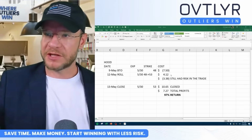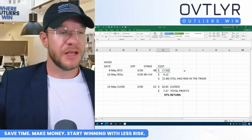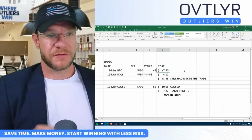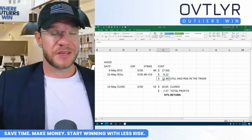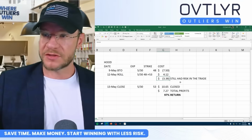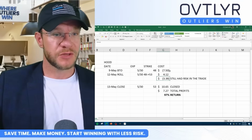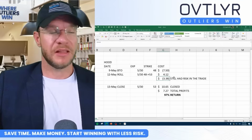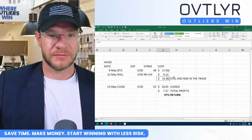Theo says the refund makes sense. Okay, I'm going to make sure that I refer to that as a refund. So we bought it for $7.50, and we got a partial refund of $4.12. So I still only had $3.38 of risk in the trade, right? So I basically cut the risk of the trade in half immediately, right out the gate, from Friday to Monday.